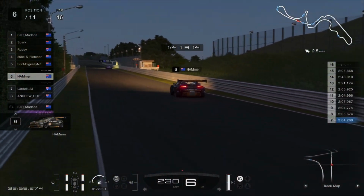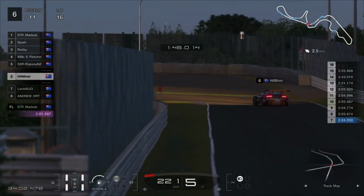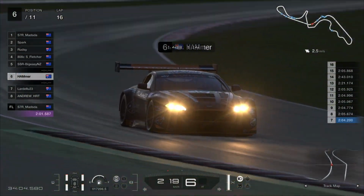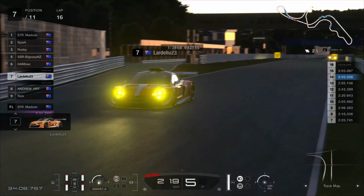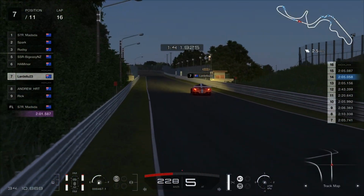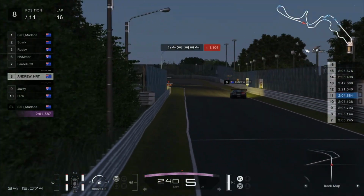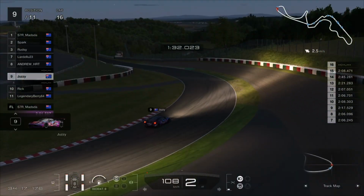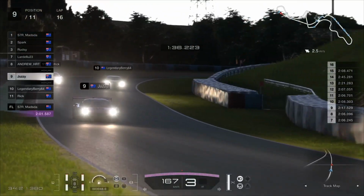We've got Big Easy followed by Hammer, making their way around the fast corner. It's a very, very high commitment zone, that one there. You've got to just barely lift and turn in and absolutely punch the car. As we continue down, Liddell making a bit of a gap now over Andrew HRT. That's the difference in the mediums.